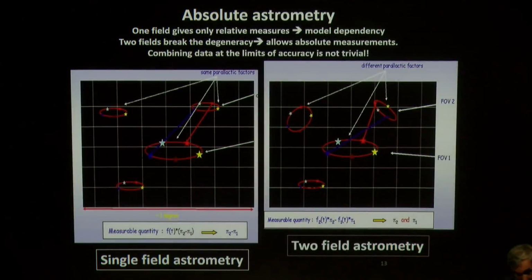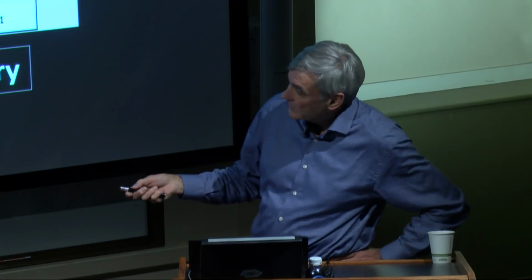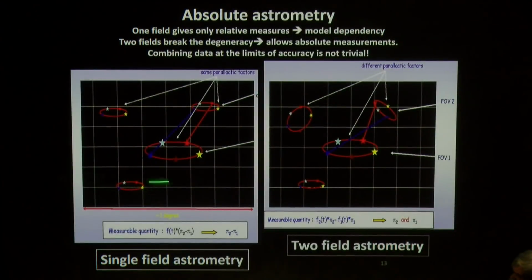Now, why are there 2 fields of view? The answer here is to try and get the difference between narrow field relative astrometry. So if you look through a normal telescope, you can measure these little parallactic ellipses, I've suppressed proper motions just to keep it simple, but they're all lined up the same way. And so you've got no 0 point in this. You can measure differential, as this blue line shows you. You can measure differential distances between 2 stars quite accurately, but you've got no 0 point. So you have to have something in the field of view that doesn't move, or whose distance you know, and so it's always model dependent.